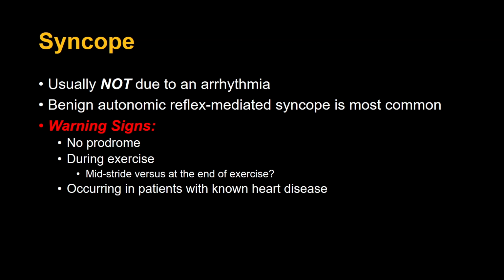Syncope during exercise is always a worrisome thing too, though I also have to sort out what exactly you were doing when you fainted or when you started to feel dizzy. If it's the type of dizziness and fainting that happens after, for example, sprinting and then suddenly stopping, that goes back into the benign autonomic reflex mediated syncope.